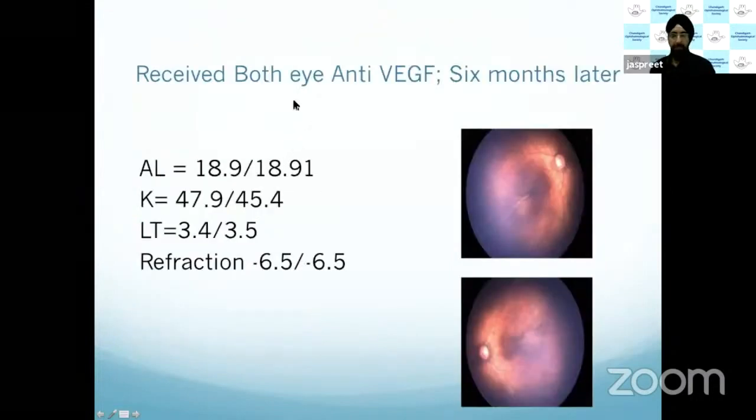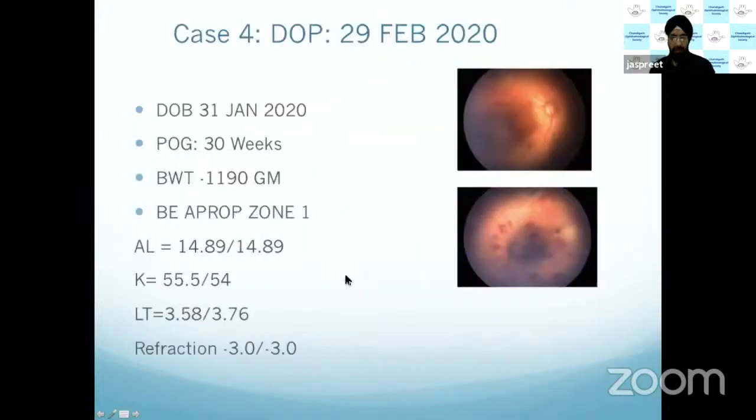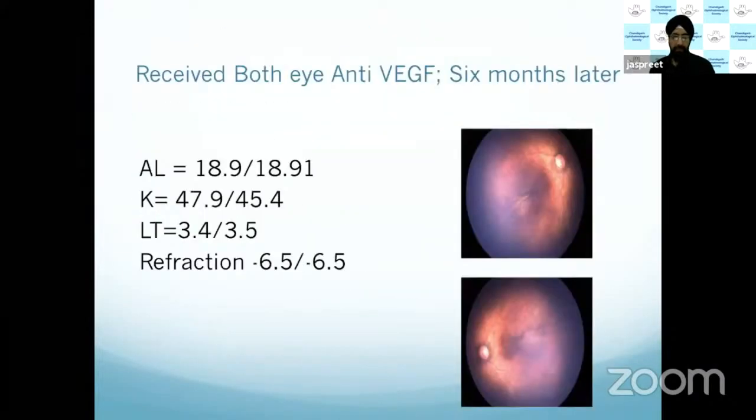Later on, the child has received anti-VEGF in both the eyes, and 6 months later what you see is the axial length does increase to 18.9. It's not that much of an increase. The keratometry is decreasing. The lens thickness is 3.4, 3.5. That's fairly good. And the refraction has increased to minus 6.5. So from -3 here, it increases to -6.5.